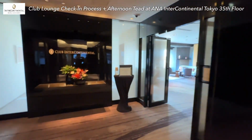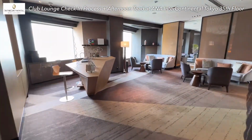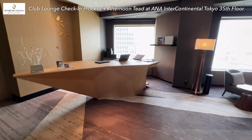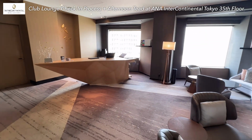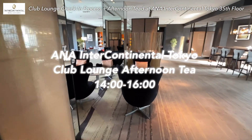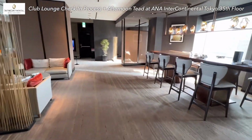Unlike the hotel lobby, the high-floor Club Lounge has amazing natural light and it's quiet inside. This is the largest Club Intercontinental Lounge in Tokyo. True premium touches can be found here. We arrived at 3 p.m., just the right time for afternoon tea. Let me walk around and discover this lounge first.